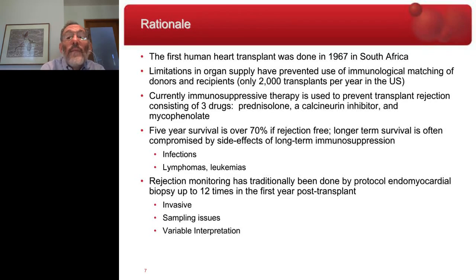The first heart transplant was done about 50 years ago now. Limitations in organ supply have still prevented immunological matching for donors and recipients. For example, there are only about 2,000 transplants done per year in the US. Currently, there's 3-drug immunosuppressive therapy for these patients once they've been transplanted. And the 5-year survival is very good. It's over 70% if the patients are rejection-free. But longer-term survival is often compromised because they are on this long-term immunosuppression, leading to infections and, in the longer term, lymphomas and leukemias.